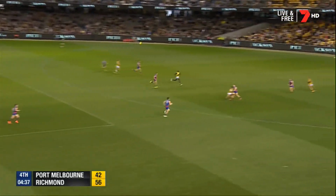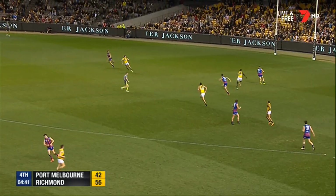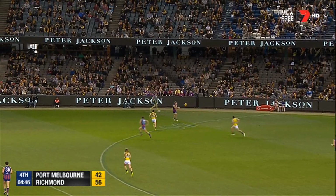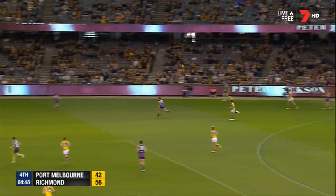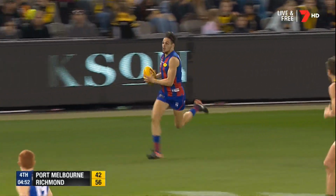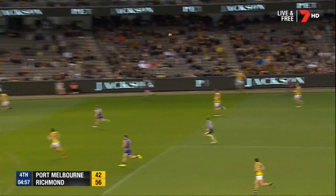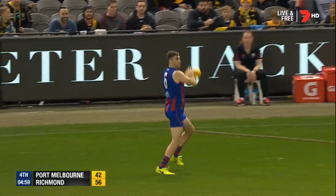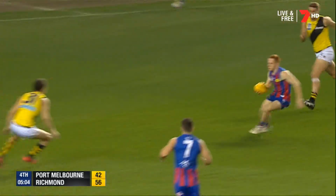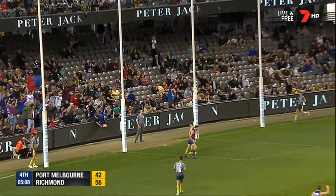Forces the turnover from Manor. He goes inside 50 and once again the tall timber in the back half. It's Cook to Masiti. And the big crowd takes a breath as Dwyer goes to Cracker. The run from behind comes from Sandilands. Port building from the back once again. Nahas next in the chain, pokes it down the line. It's a beautiful kick to Lyle. Lyle goes over the top. Anastasio can line up, runs around, gives it off. Conway's got to be quick, and is.